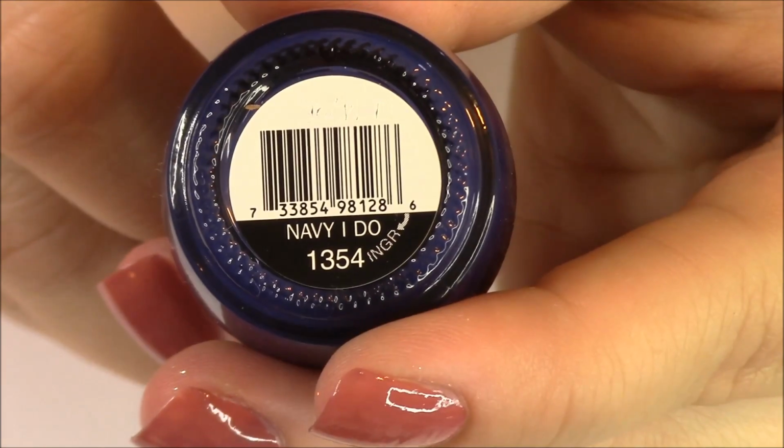It's nice. It's definitely not a one coater. It's too streaky in one coat, but in two coats it's a nice deep navy, and no staining. So let me show you how it applies.